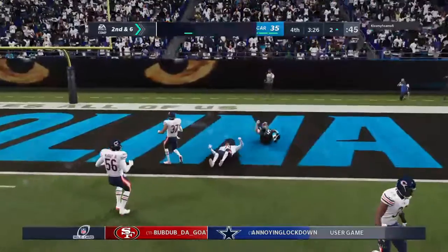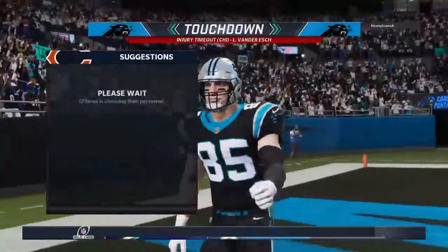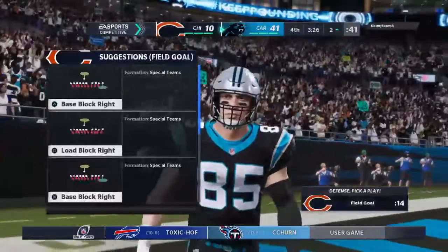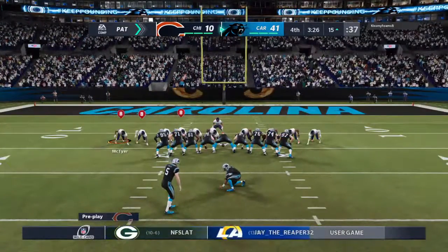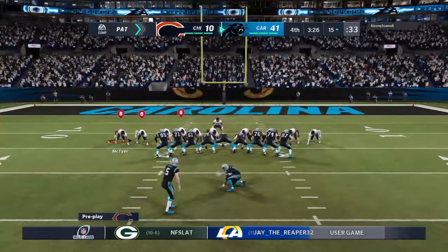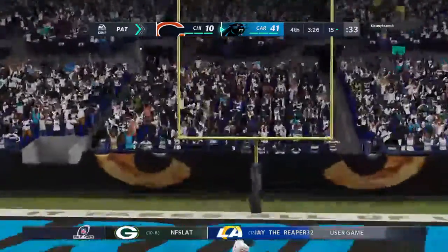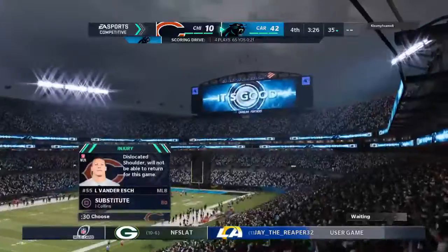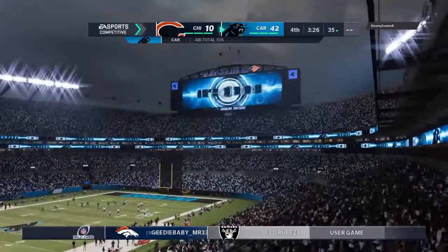This is caught. Gronkowski. And he will take it across for a Panthers touchdown. Rob Gronkowski, 31 yards, as his guys continue to put this one out of reach. And this one was over a while ago as they just add on to their big lead. Panthers 42, Bears 10.